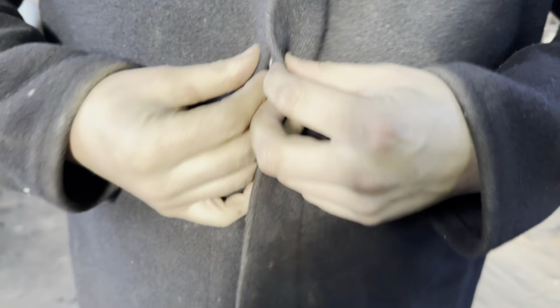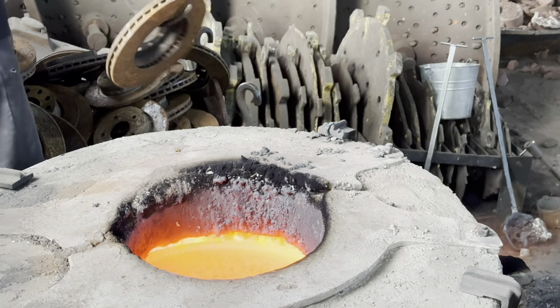Next time, we repeat the process for the headstock and the metal is poured.